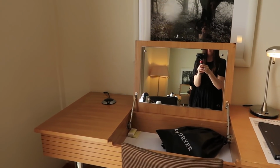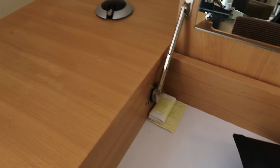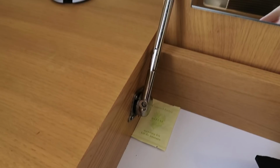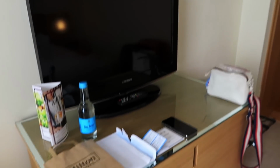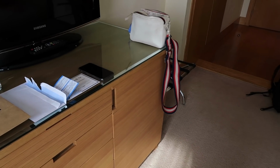Over here you have like a vanity dresser thing, and inside it's got a hair dryer and a little shoe polishing kit, and a mending kit, which is really exciting. Yay. And then there's a lamp on there, and then finally there's a TV and drawers, and there's a fridge in there as well.